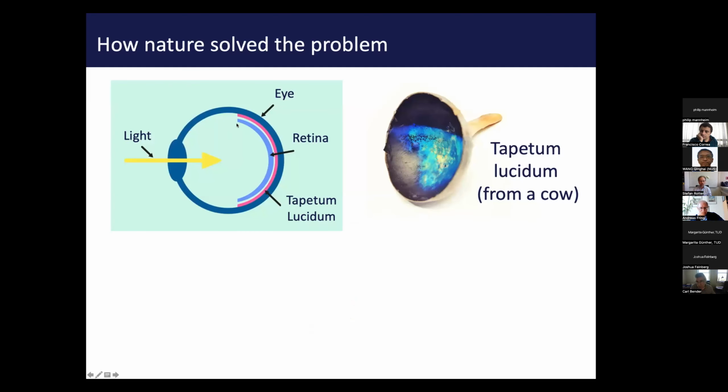It turns out that the eyes of those animals work in a similar way as ours, of course. The light comes in, there's the retina, but what those animals have and we don't is that behind the retina, they have a so-called tapetum lucidum, which is a light carpet. And here you actually see an image of this from a cow. It's like a mirror that is placed right behind the retina.